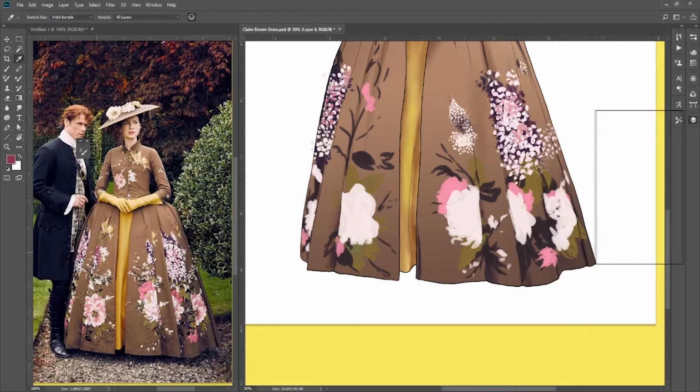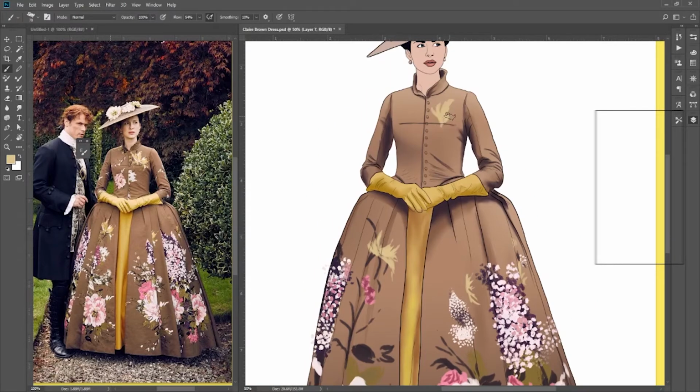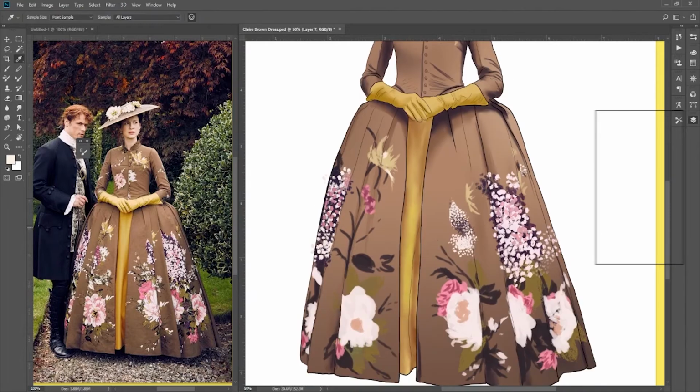So I didn't want the background to take away from Claire, so she does kind of stand out on her own. But that'll come later. The roses were probably my favorite part because they were just so soft and pretty, and I got to really play around with silhouettes and filling things in with color, making a blob, and then adding texture to it.